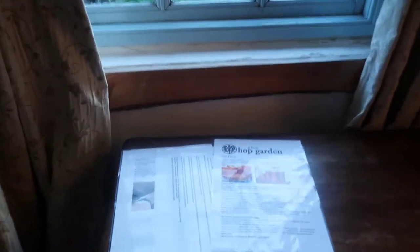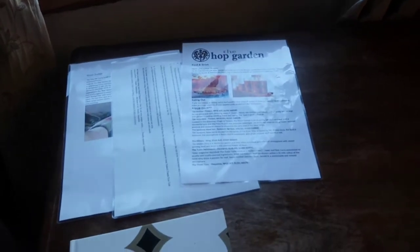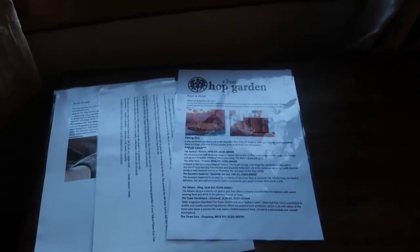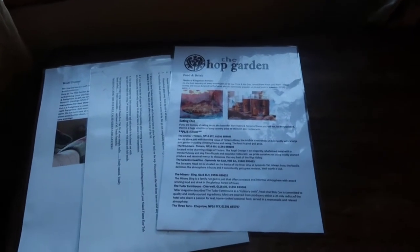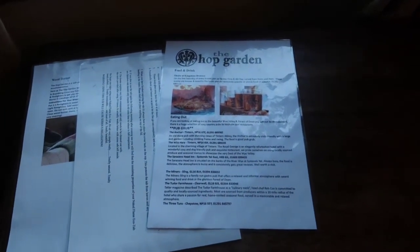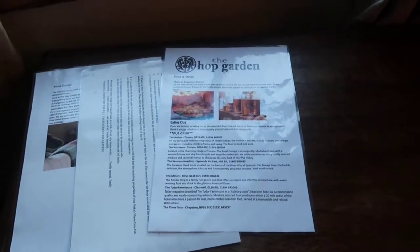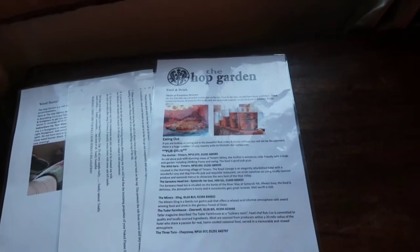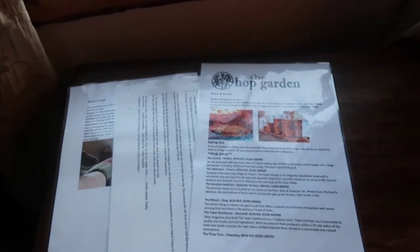Got a little welcome pack here, which is really nice. One's about food and drink, pubs and restaurants that aren't too far from the hop garden, if you drive or if you're on a walk. It's got different places. Some are 10 minutes away, some are half an hour away, so that's pretty handy.